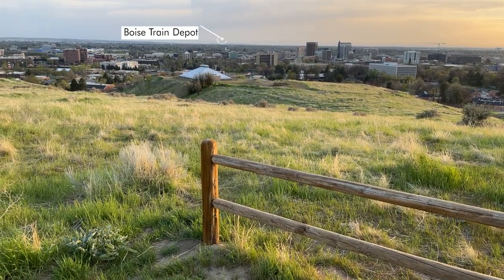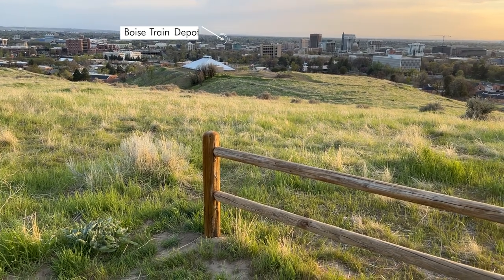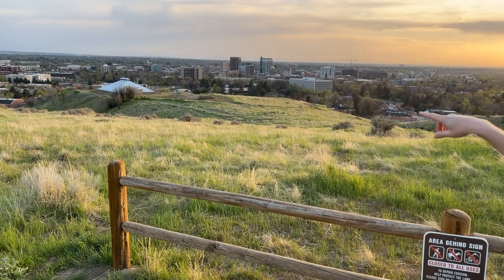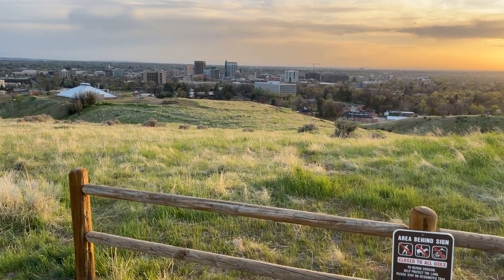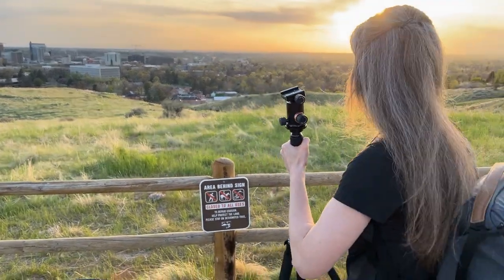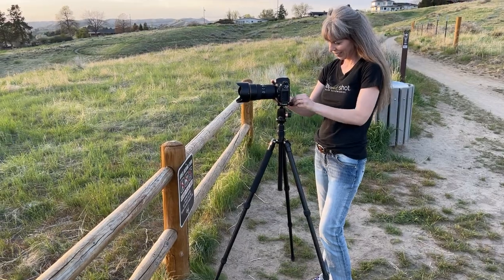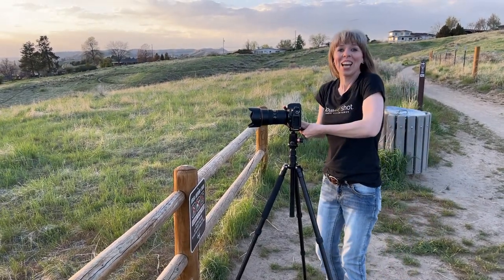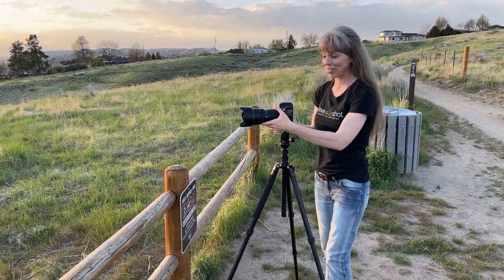So, yeah, if you haven't seen that video yet, I'll link it below. But yeah, we photographed the train depot last fall and videoed it. I'm excited. I'm using my L bracket for the first time.